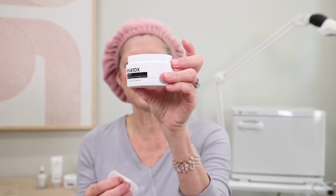The Hevatox pad has some gentle acids in it, PHA and AHA, and this is part of maintaining those healthy pores. If your pores are getting too congested, these products can't get through and do their work. So I use these Hevatox pads probably twice a week. They have 2 sides. There's a rough side which you use first. This is really good to help with retexturizing the skin.